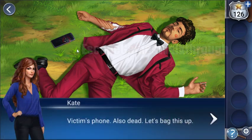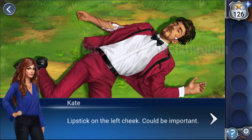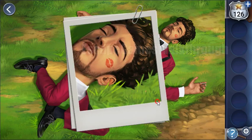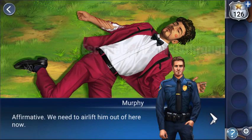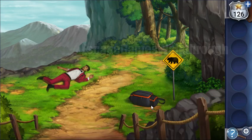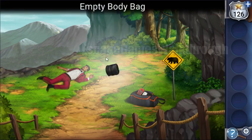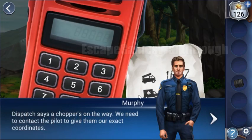a broken phone, lipstick, and oh, so this is the end of chapter 2. No, it's not the end. We need to call for the copter to get the body, an empty bag, and now the radio.